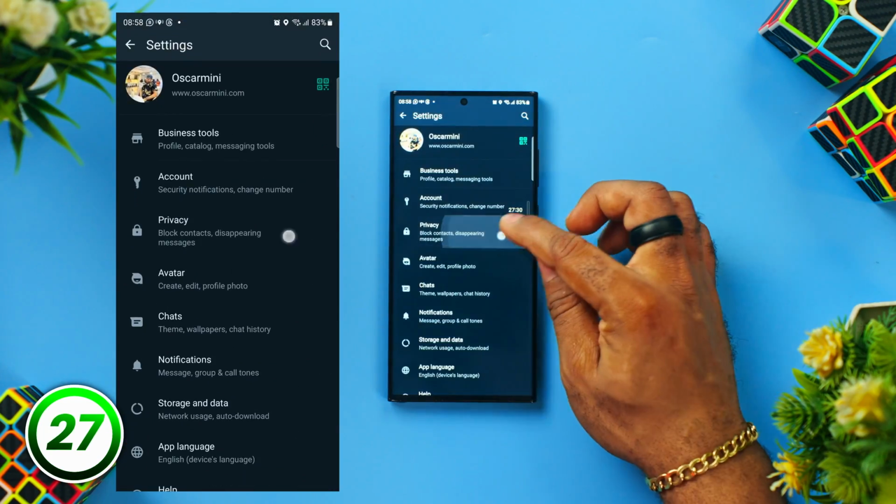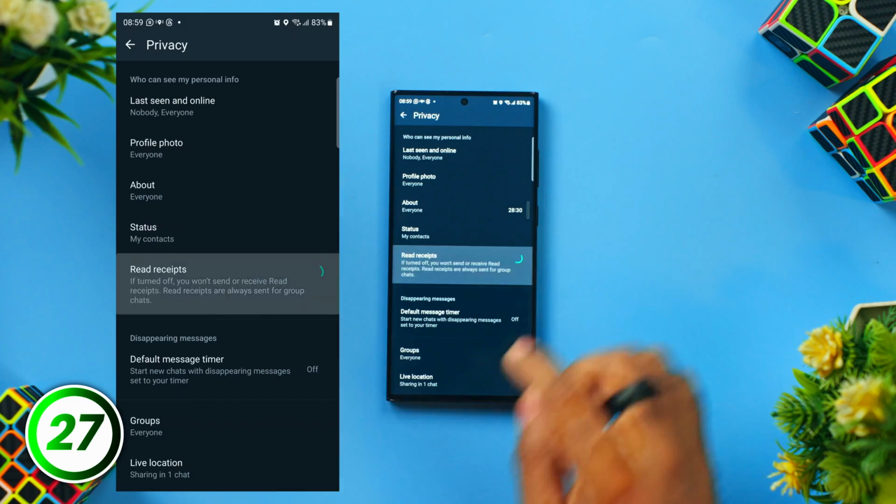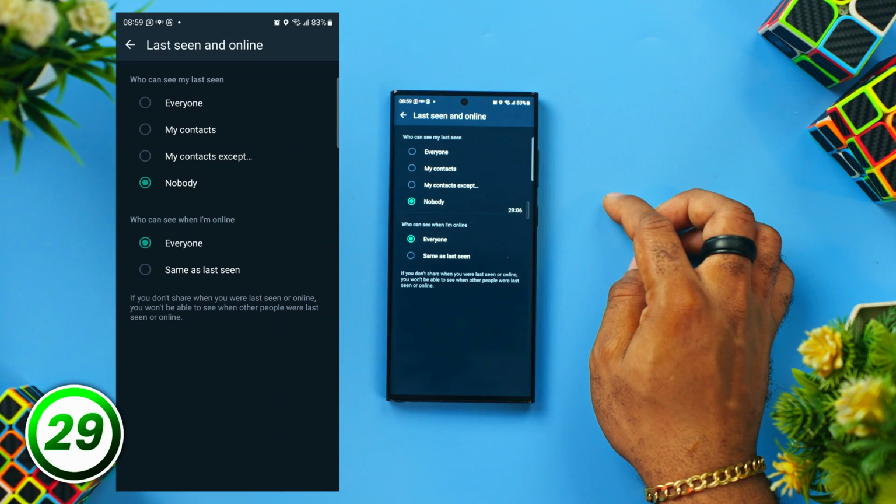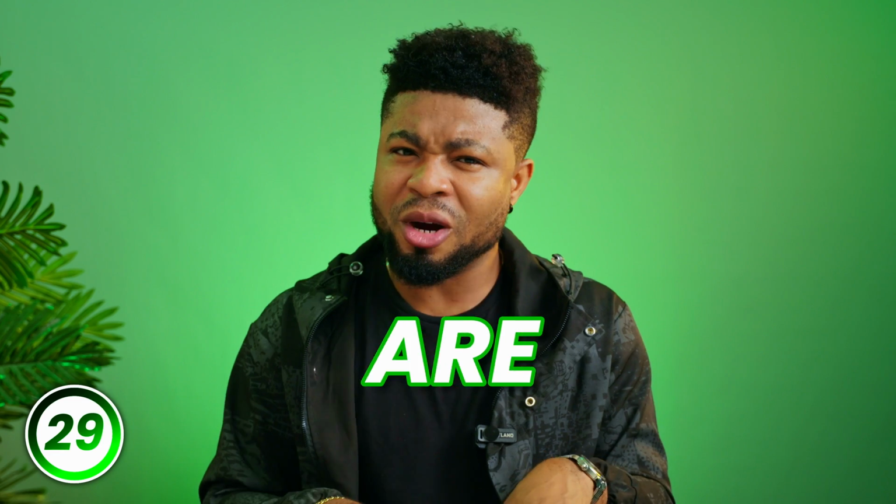Next, let's keep things low key. I'm not a fan of letting people know when I've read their messages or viewed their stories. So in settings, tap privacy and turn off read receipts. But keep in mind, you won't see if someone reads your messages or views your statuses. While still in privacy, you can vanish from the radar. Turn off your last seen and your online status. Now nobody knows when you were last seen online or whether you are online actually.